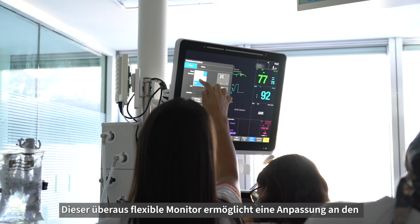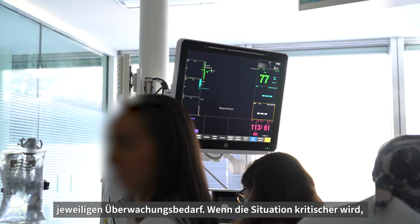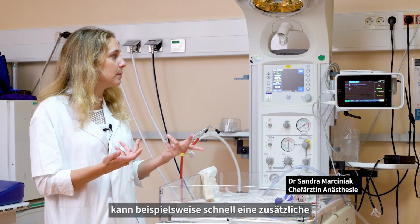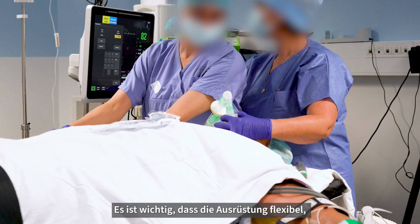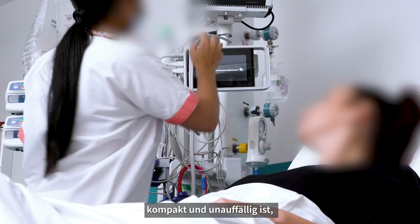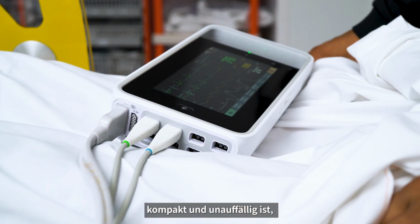This type of monitor, which is very flexible, will allow us to escalate treatments and when it gets complicated, to monitor invasive blood pressure quickly, for example. It's important to have flexible, compact, and discreet equipment, especially for pregnant women.